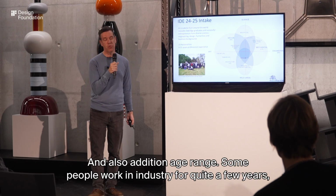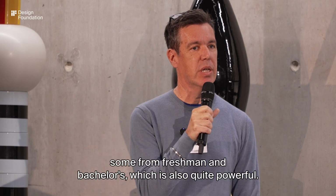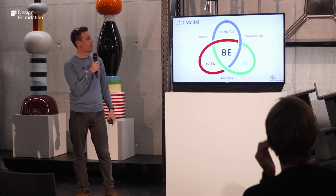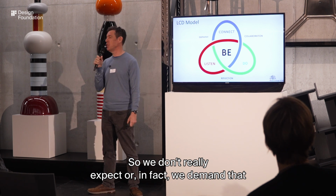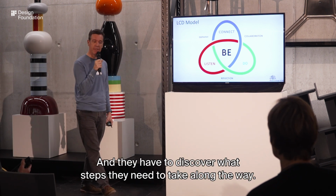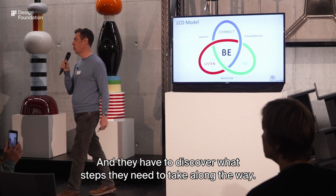And also different age range. Some people have worked in industry for quite a few years. Some come fresh from bachelors, which is also quite powerful. So we don't really expect, or in fact, we demand the students find their own way through that messy innovation process, and they have to discover what steps they need to take along the way.